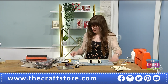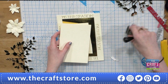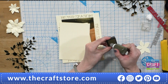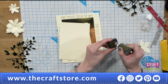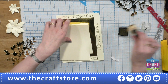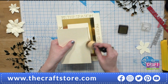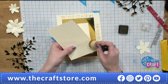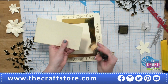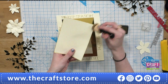So if we bring our base card in, I've then got a layer of cream that's just going to go on the top. So I'm just going to put a little bit of my re-inker into my pad, just to pick up a little bit of the dinky inky on there. We've got those on the website as well. I could spend an hour on them on my own. I adore them. Yeah, they are super handy and really easy to use. So I'm just picking up the edge a little bit, just with the dauber there, just to highlight that edge. And then this is going to layer in the centre.